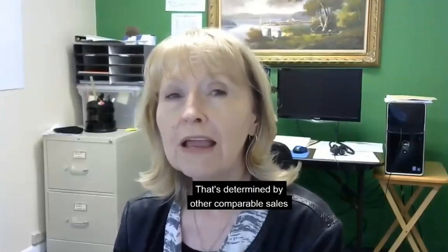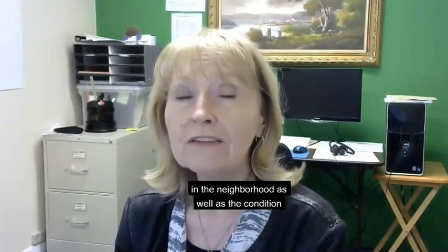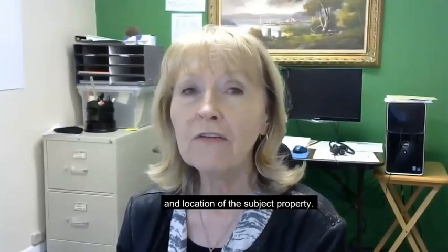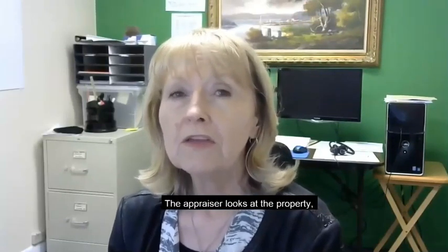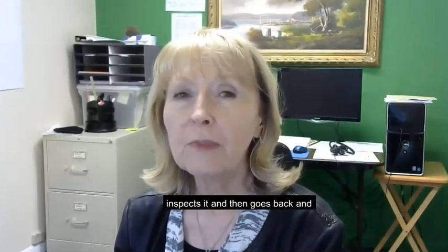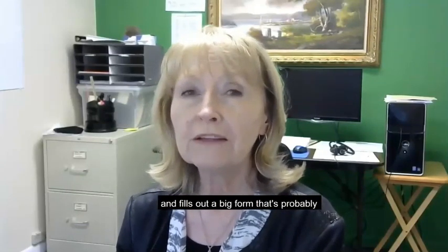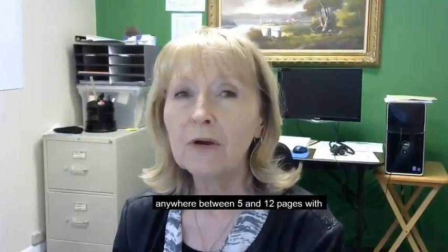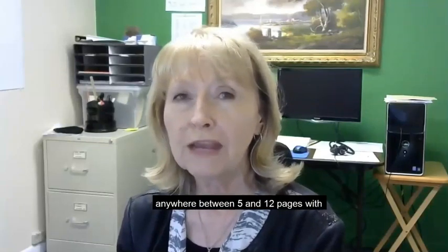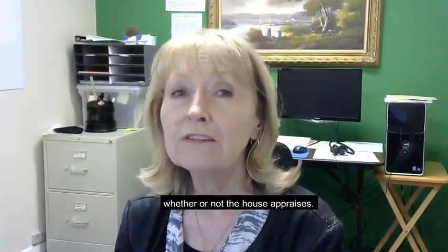That's determined by other comparable sales in the neighborhood, as well as the condition and location of the subject property. The appraiser looks at the property, inspects it, and then goes back and does many calculations and fills out a big form, and determines whether or not the house appraises.